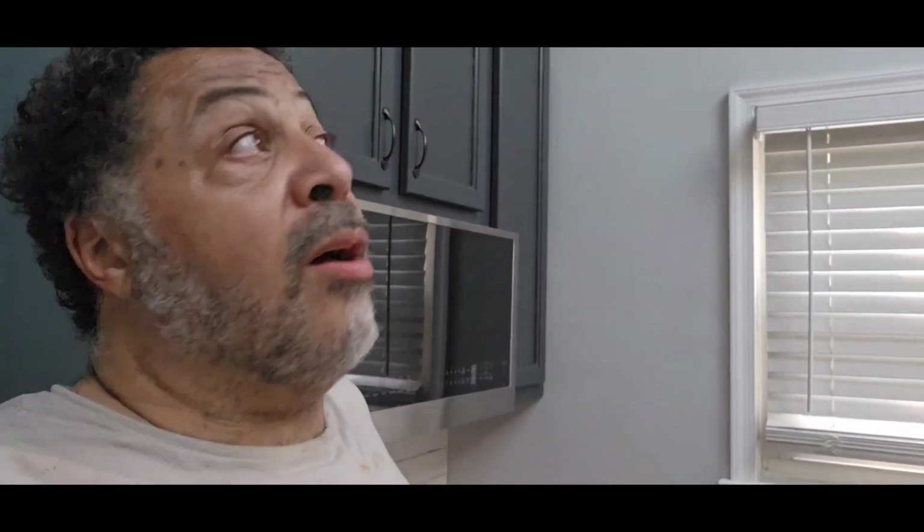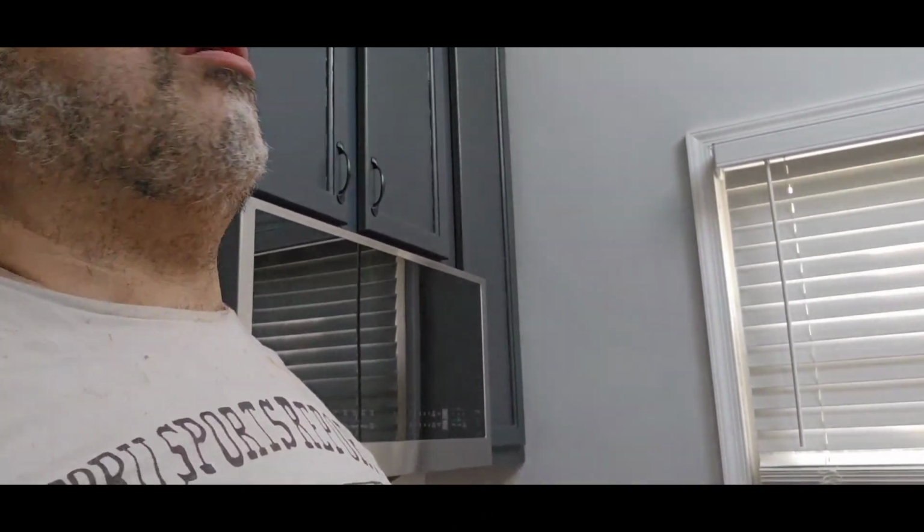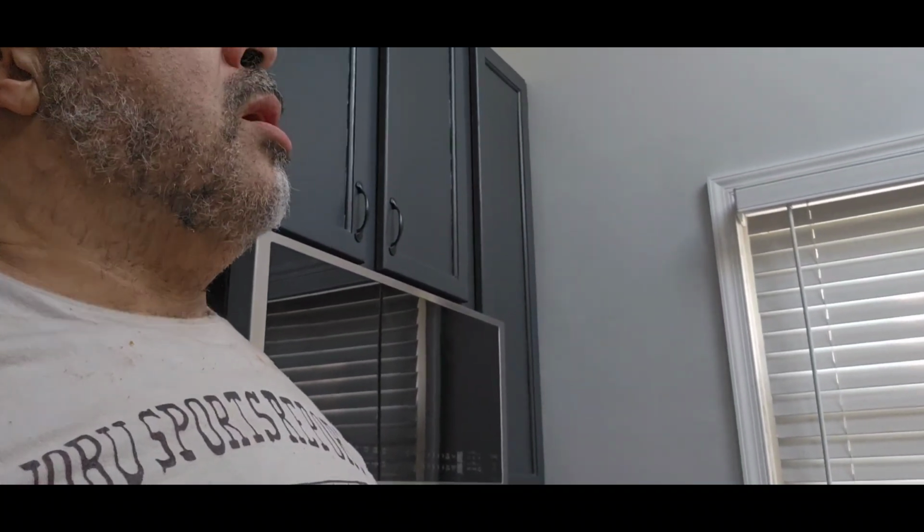But this kitchen is ready to be used right now. And I feel really, really good on how this came out. I think the tile backsplash, the black and the white contrast is great. Goes great with the gray that's on the walls. Yeah, it's come a long ways from where it was. And I'm feeling very, very proud.